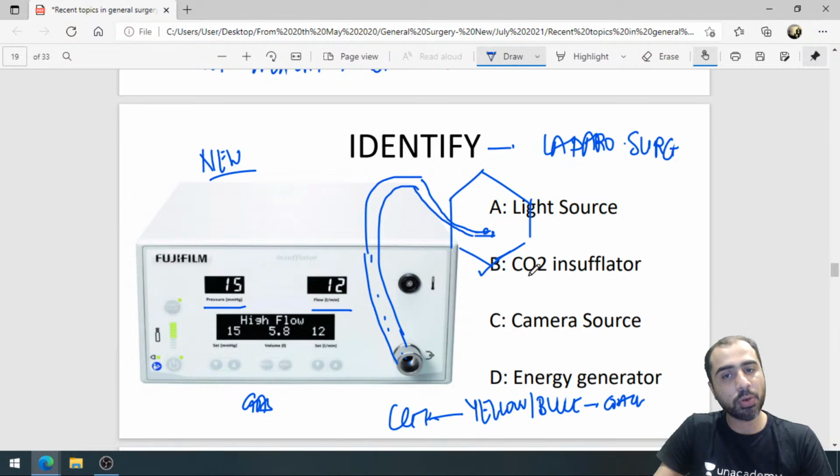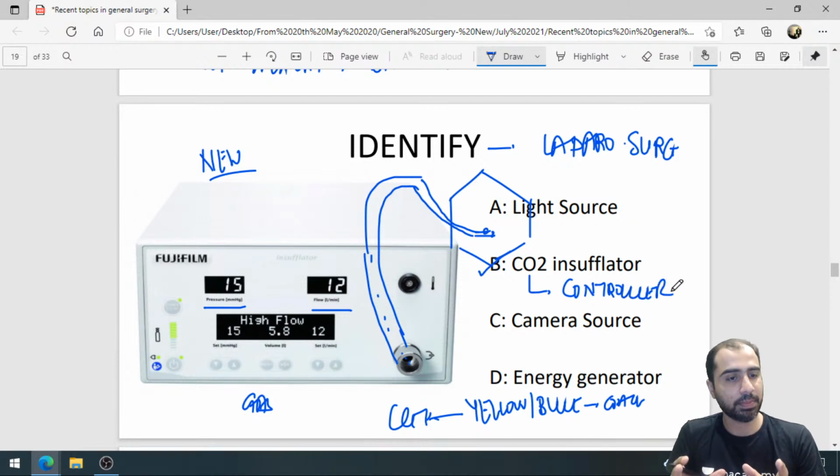So this is going to be a CO2 controller. Let's put it like that. Let's make our life easy. It's not a source of carbon dioxide. So what is the source of carbon dioxide?